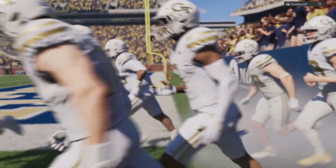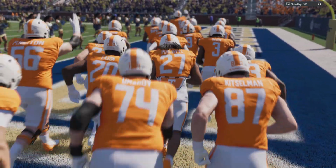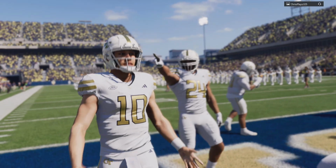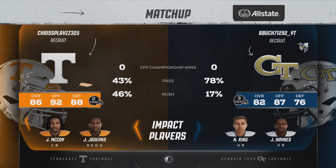Home of the Rambling Wreck of Georgia Tech. As we'll see, a squad from the SEC, the Tennessee Volunteers, taking on the 24th ranked team in the land, the Georgia Tech Yellow Jackets. For EA Sports, I'm Reese Davis, Jesse Palmer, and David Pollack with me. Guys, can't wait to get this started.